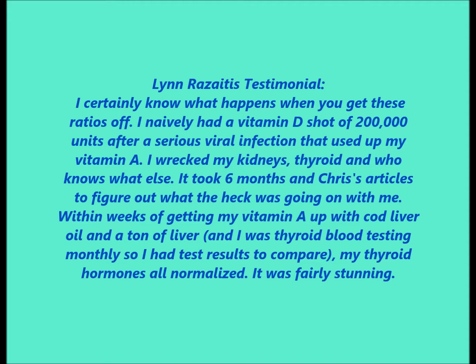200,000 units after a serious viral infection, and what it did is it used up all my A. Great point. Her body threw every bit of vitamin A it had in its system to deal with this massive synthetic shot of almost guaranteed vitamin D2 into her system. The body was like, oh my word, I'm overwhelmed with this oil-based chemical that's mimicking this hormone, and I know one thing the body's saying: I need vitamin A to counterbalance this, and a lot of other things. Well, she depleted all of her vitamin A.